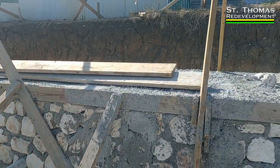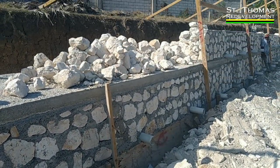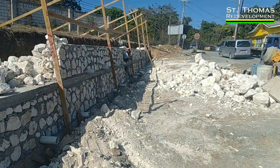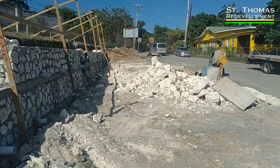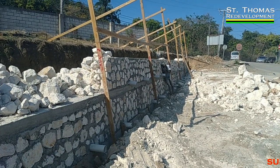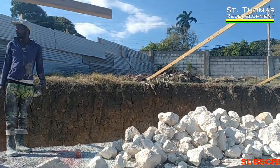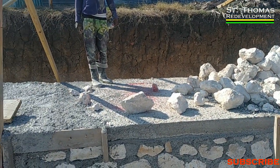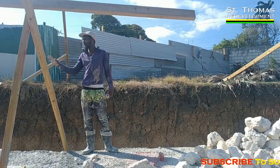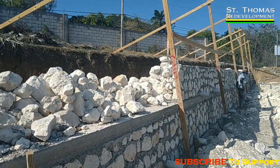So guys, if you are inspired and you like what you see, the gentleman earlier on said that you can link him. He's from Spring Garden and he makes walls like this. This is what? 8 feet. As you can see, they have their markings. And they are working as a team. Look how the wall is.